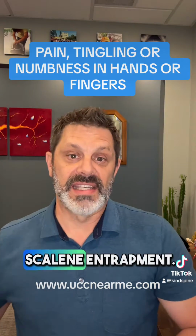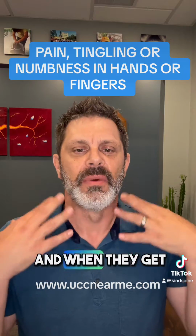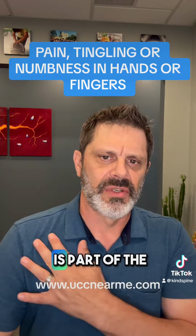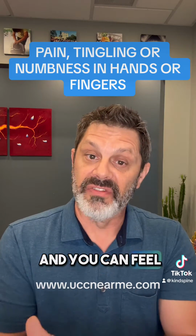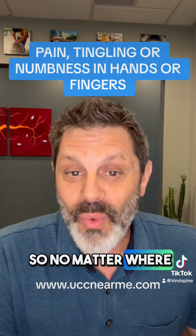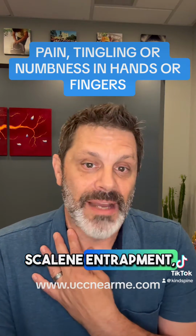The other one being scalene entrapment. That's a set of muscles on the front of the neck here, all right? And when they get overstretched or tightened too much, it entraps the nerve in there. That also is part of the brachial plexus, and you can feel that irritation down in your hand, wrist, and fingers, okay?